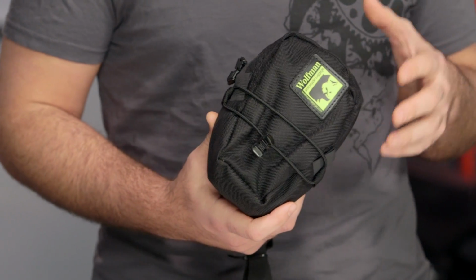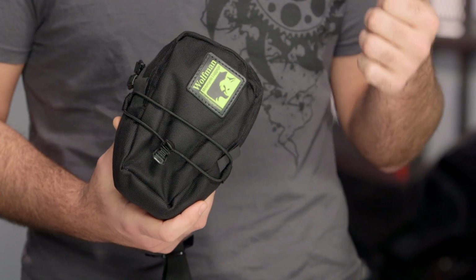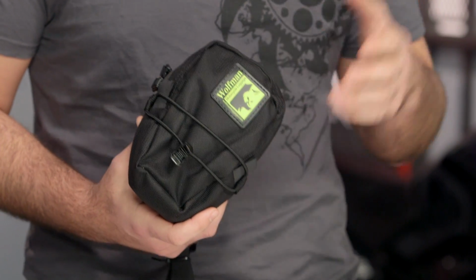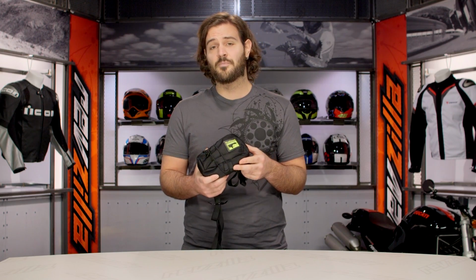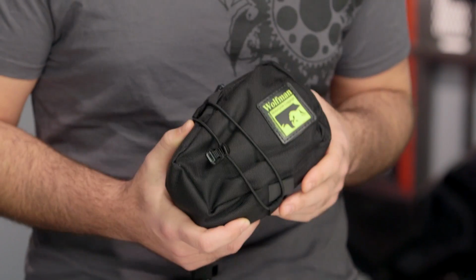The Wolfman Enduro Pocket is the perfect tank bag for those of you out there that hate tank bags. Its 1 liter capacity is going to be great for storing a wallet, keys, and maybe a small camera when you're out on a dirt ride so you don't have to leave that stuff in your truck. This is going to be a universal bag so you don't just have to use it with a dirt bike, but that's really who Wolfman has this product designed for.